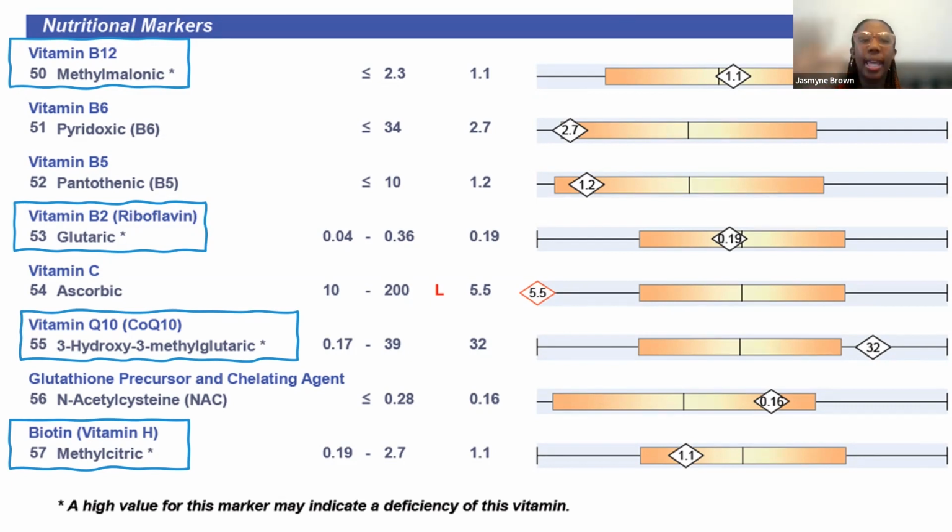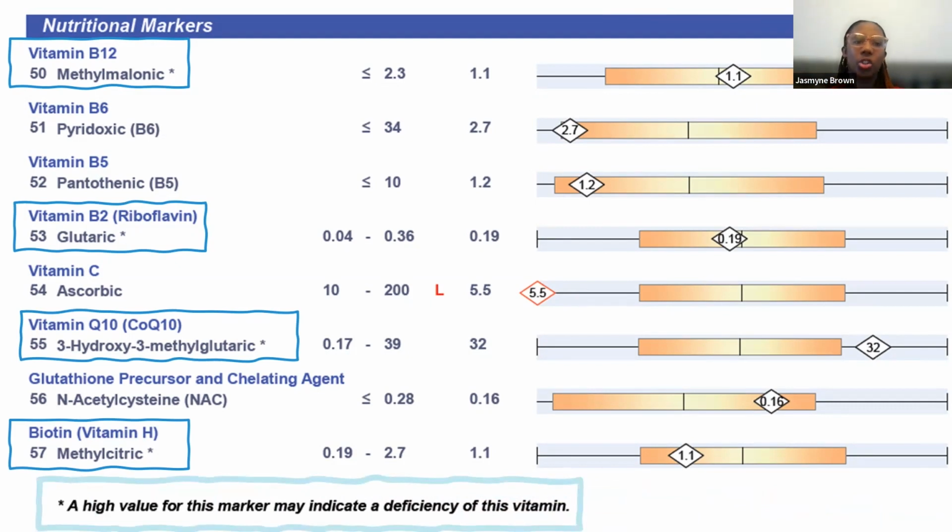Okay, so takeaway from this slide: always remember a high value for the markers with the asterisk may indicate a deficiency. These asterisks are always there, and it's more about whether the value is high.